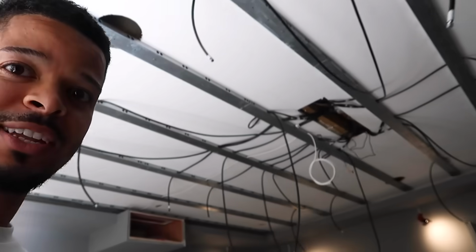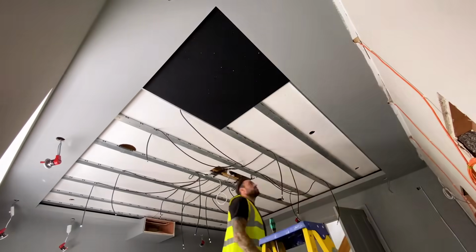So I'll set up a time lapse and I'm going to show you the whole process of the guys installing the star ceiling feature. Also today, the guys are going to line the whole perimeter of the cinema room with the LED strips. Another big move that's happening today. Day 9, biggest day so far in the process. Let's get it.